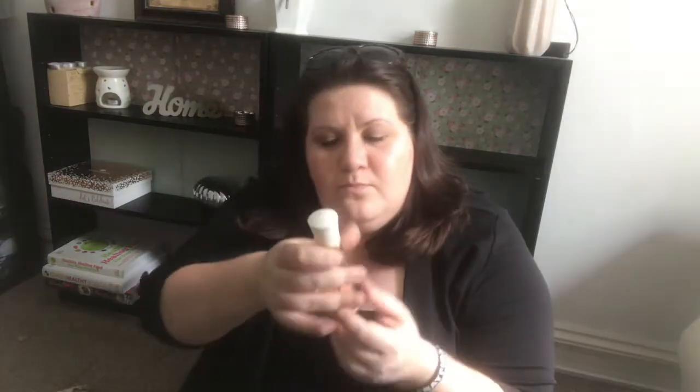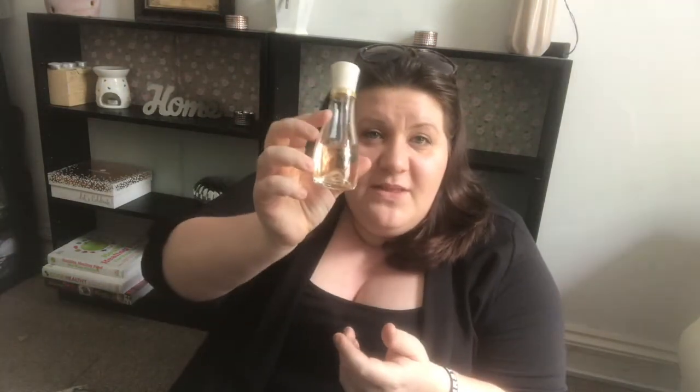We've got now a perfume. This is called Suddenly Madam Glamour. It's from Lidl. And this is the perfume I wear to work because it smells really nice. It smells a little bit similar to Coco Mademoiselle.